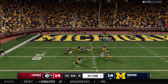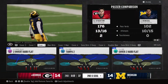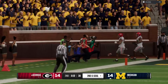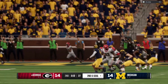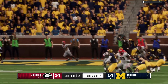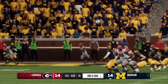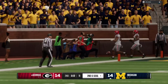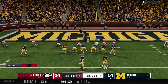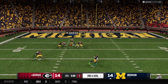The snap sets up the throw. Coming after it. He just wisely got rid of that one. The worst thing that can happen to you is to turn it over on 1st down in the red zone. Just a few seconds remaining here as they try to put something up before halftime. On 2nd down, he's looking downfield.